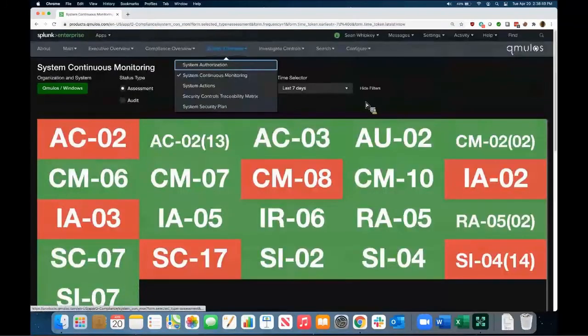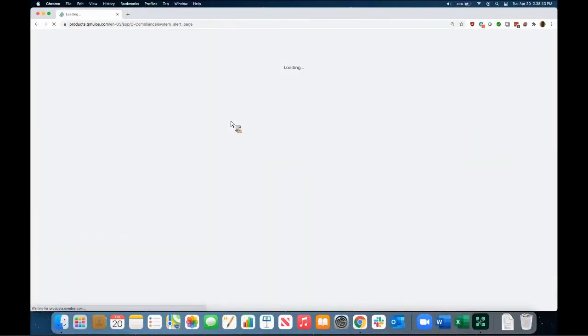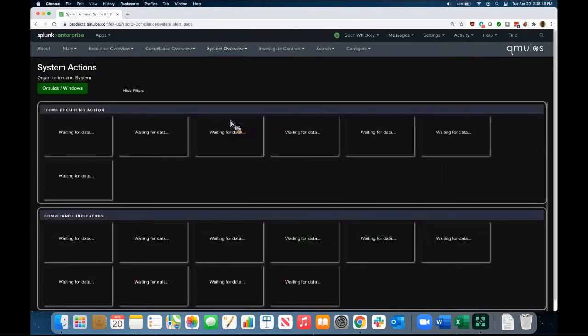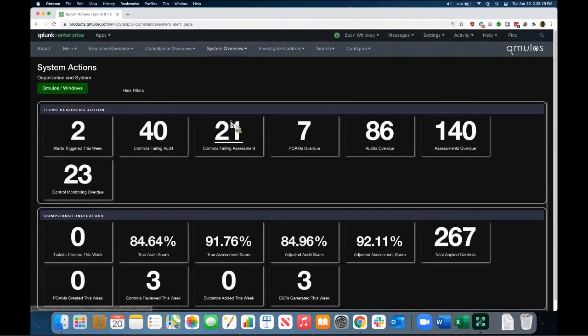If I want to look into it a little further, I look at my system actions page. This is going to show me items requiring action as well as compliance indicators. What have I done this week? What needs to be done? So here I see my failing audits and assessments, my overdue items. I see alerts triggered this week.